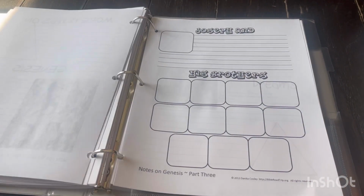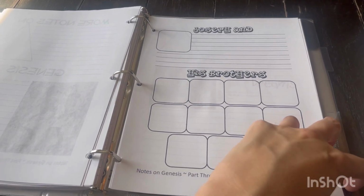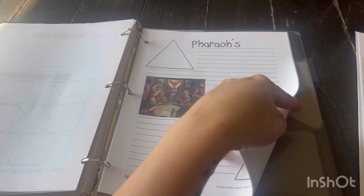And it's usually pretty easy to know what notebooking page to use for which day, because she has them labeled very well. And these are very well done notebooking pages, I feel like. Okay.